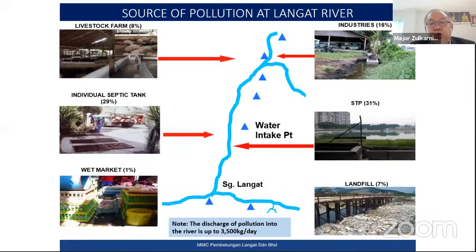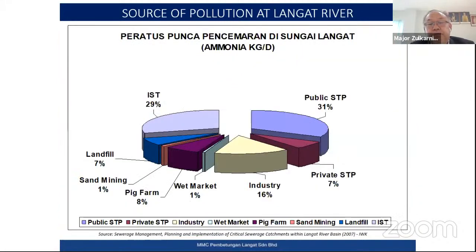This is the source of pollution to Langat River, and 31% contributed by STP. This is a pie chart. 31% of the discharge that polluted the river is coming from STP, and 7% from private STP.